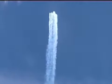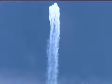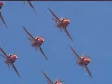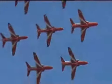RAF Scampton became a victim of defence cuts and closed in 1995. So the Reds moved to the Royal Air Force College Cranwell again. Today, the Red Arrows are once again based at RAF Scampton. They returned there in 2001.